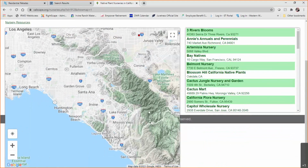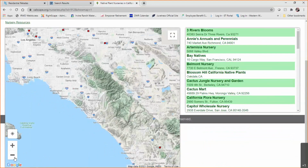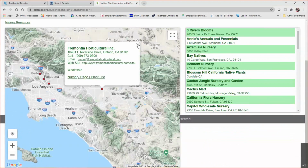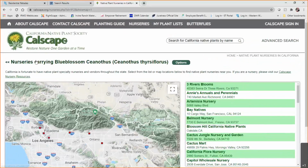So let's see, I don't think I have anything here. Of course, let's see, here's Moosa Creek Nursery. Which nurseries carry this? I'm over here. I usually go to one of my favorites, which is Theodore Payne Foundation. There's El Nativo. It's great. It's a great way to do plant searches.